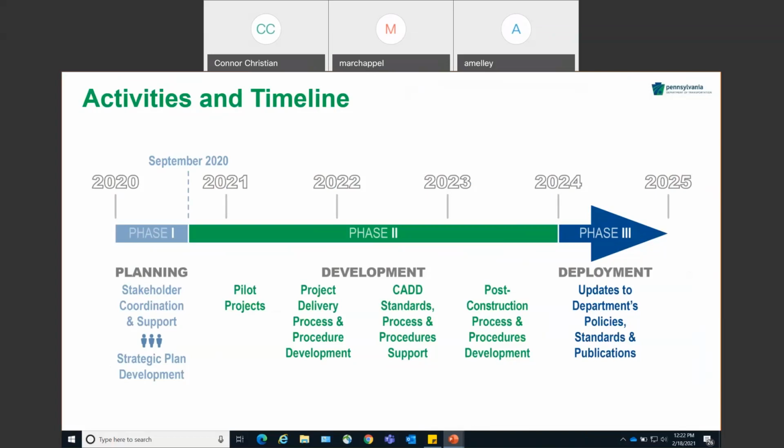Now, with this project, we are not going to flip a switch and have the projects be digital right away. We are going to take this crawl, walk, run approach. As we move forward, we're going to take small steps. That way, we're going to get into pilot projects. Connor's going to actually get into some of the pilot projects that we're going to start this year in the relative near future. But within that, we're going to build upon those.